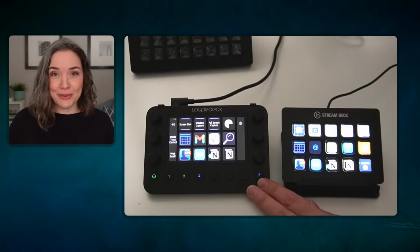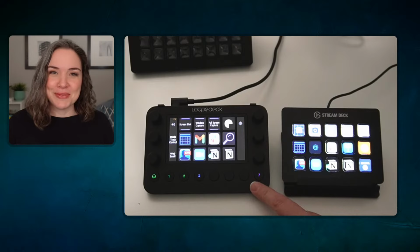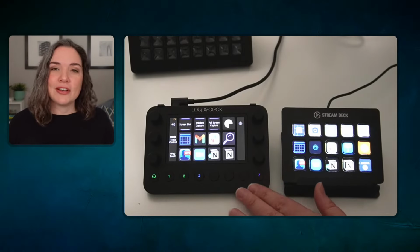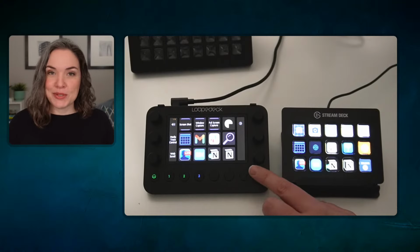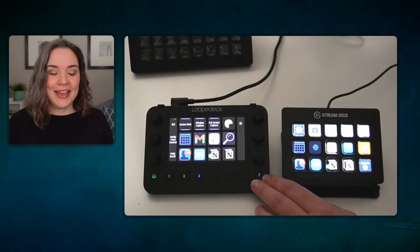I did something similar with the Loupedeck where this key is to start or stop the live stream. I'm not going to press that right now, but I want to make sure that I can feel this without having to look down, and it's also very purposeful, intentional. I'm not going to accidentally stop a stream.